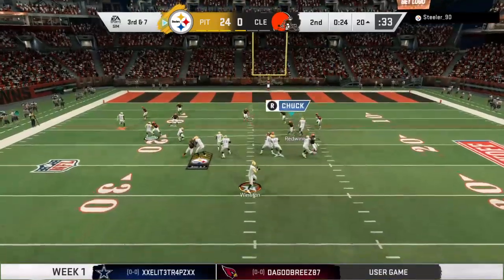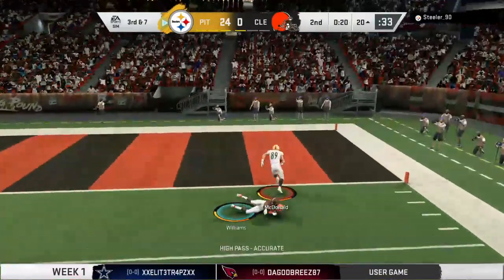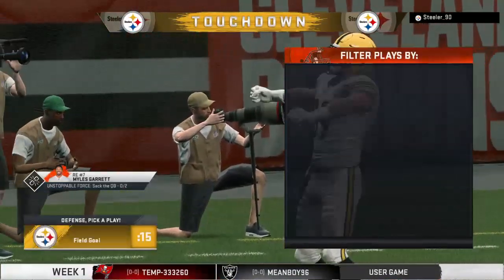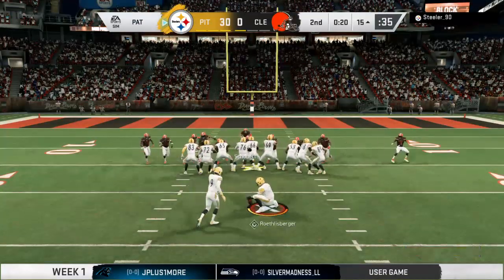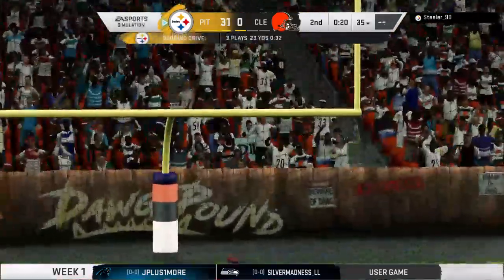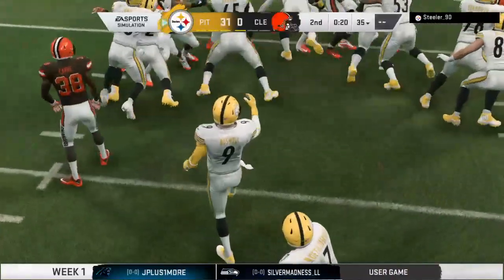On 3rd down, Winston. And he's going to take it in for a Steeler touchdown, Vance McDonald, as the first half is winding down, as his guys continue to put this one out of reach. Extra point put through by Boswell, and the rout is on here in this first half.